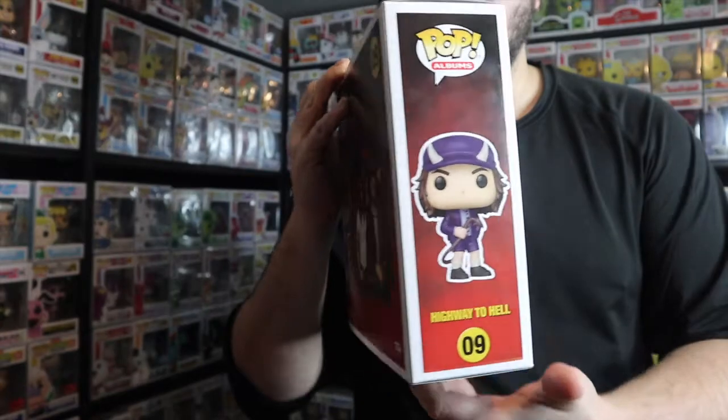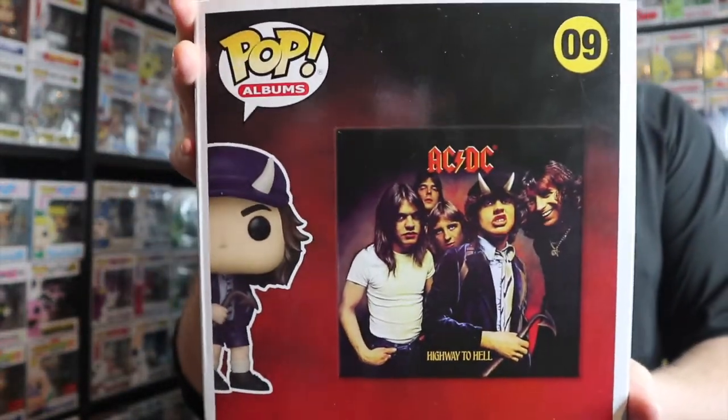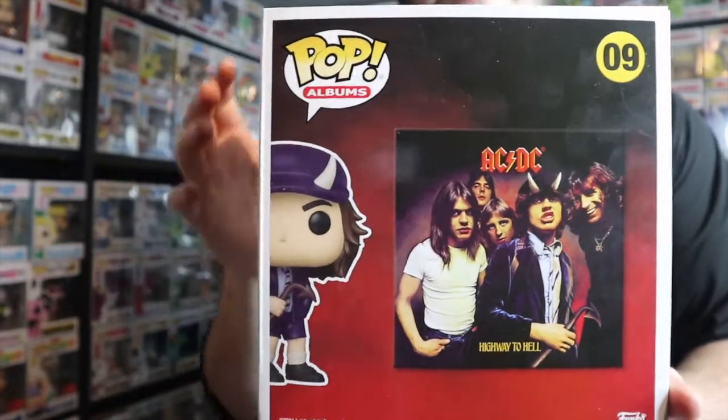There's the side of the box, as well as the back of the box, which is pretty much just the same as the front because it is the cover as well as the pop itself. And I like this because it's simplistic. You have the pop itself as well as the album cover, and it matches the cover, which is good.